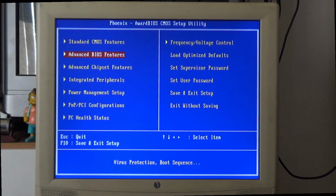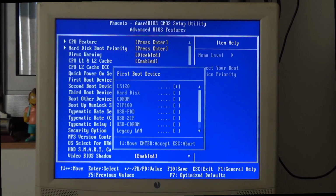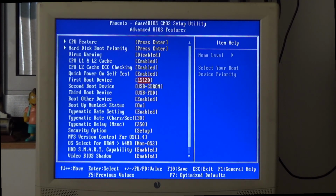I pressed Del to pull up the BIOS settings and scrolled through the boot device options, which showed that it would boot from a floppy, a zip drive, or an optical drive connected via USB, as well as internal options such as the hard drive and the compact flash. First, I tried a USB floppy drive and a copy of DOS 6.22, but that didn't boot. I also tried a USB memory stick configured to look like a CD-ROM with a copy of Linux Mint, but again to no avail.